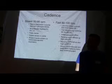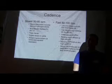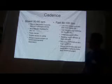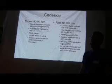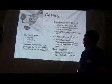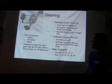And it does depend. Different people will find slightly different speeds that work best for them, but the vast majority will find that right around 90 is optimal. For bike racing, actually, I'll be closer to 100 in a lot of cases, just for some of the benefits there.